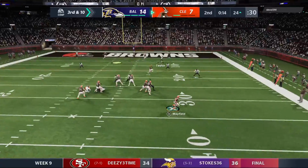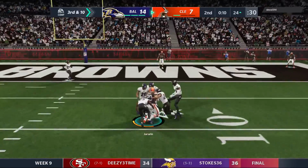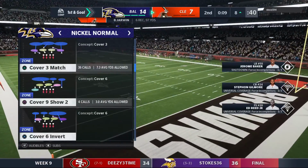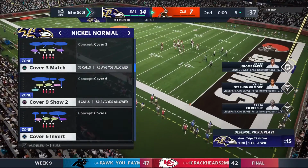Mayfield off the play fake. They're rolling that right. And he's got his man in stride, complete. Now we're signaling a timeout call as it comes with 9 seconds to go in this first half of play. 1st and goal at the 8-yard line.